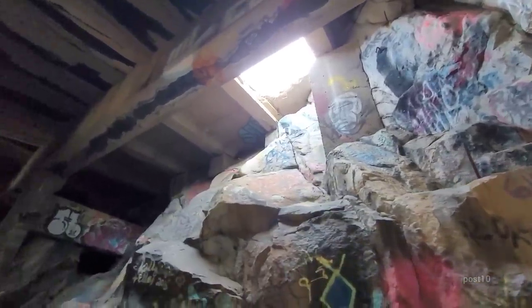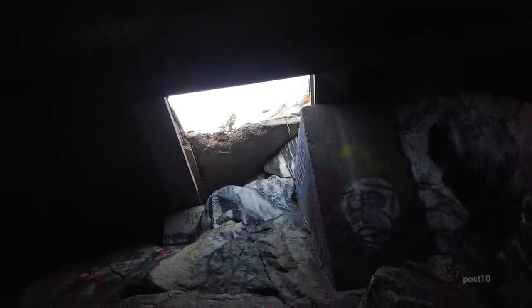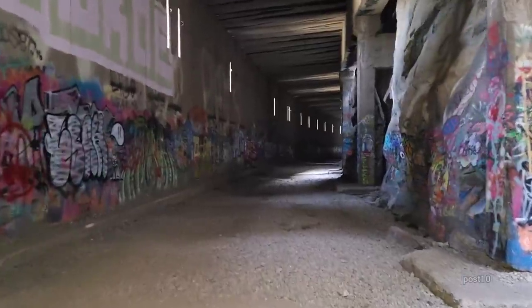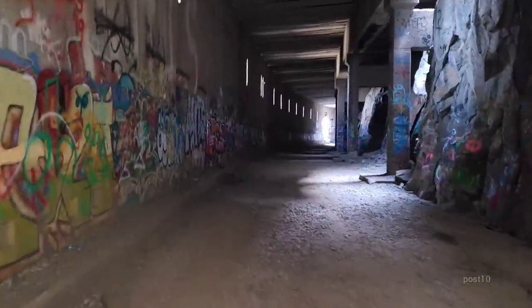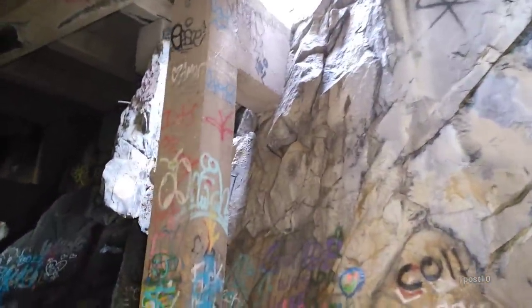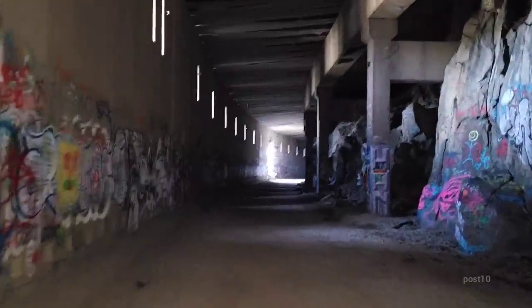That's not supposed to be like that. Definitely a hole got smashed in here somehow. Probably by a giant rock falling on it, I would assume. It's actually getting a little chilly in here. I like it. Looks like a little bit more damage up there. Rebar sticking out. Looks like a whole door here we can look out.